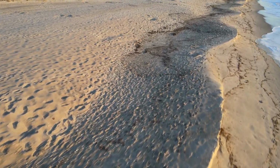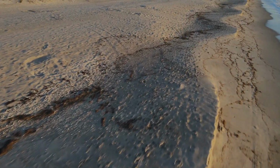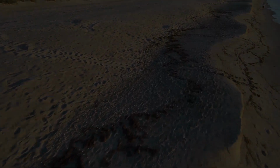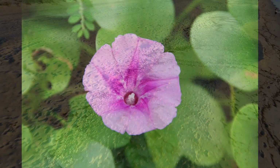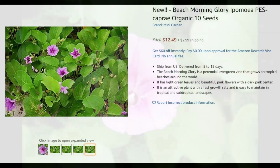So now let's think about how we reproduce this in our yard if we don't want to have a strong running plant like that. Well, you can also get seeds of the standard morning glory plant that'll look much like this picture, which is the railroad vine that we were just looking at on the beach. That's what it looks like. It's got that darker center but a distinctive pink beautiful flower.